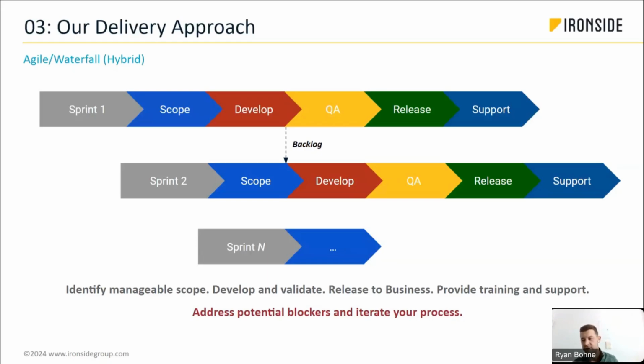And just as Bob said, the goals here and why we found this to be successful is there's always something lurking early on that you may not have initially scoped out, that said, okay, we need to address this potential blocker and iterate moving forward.